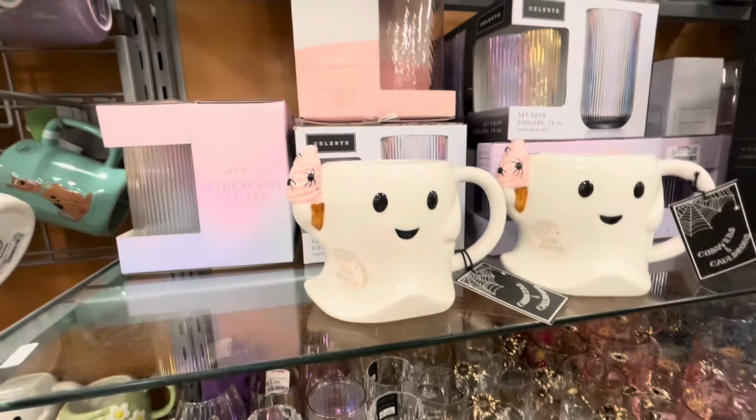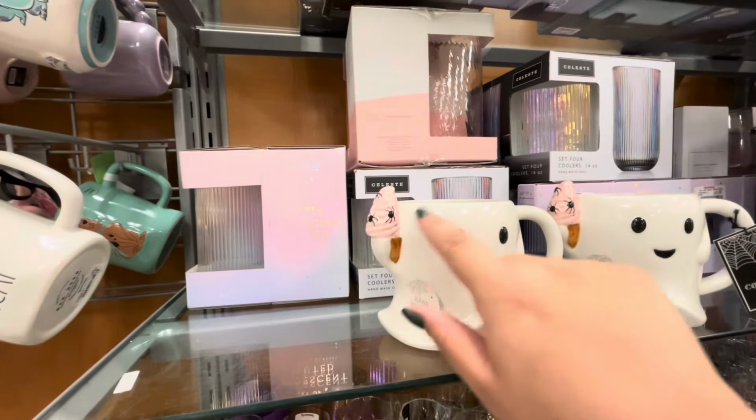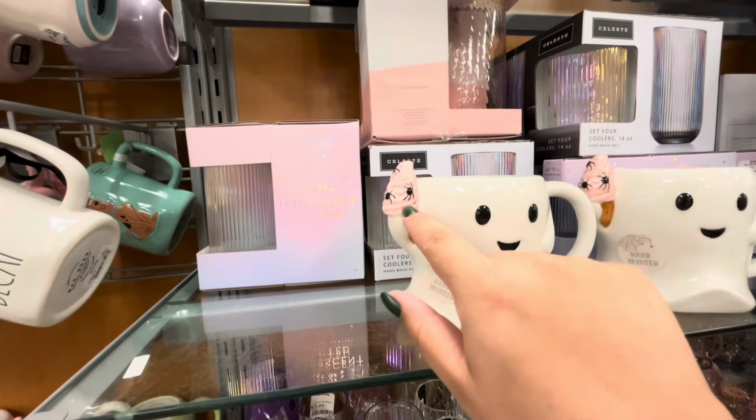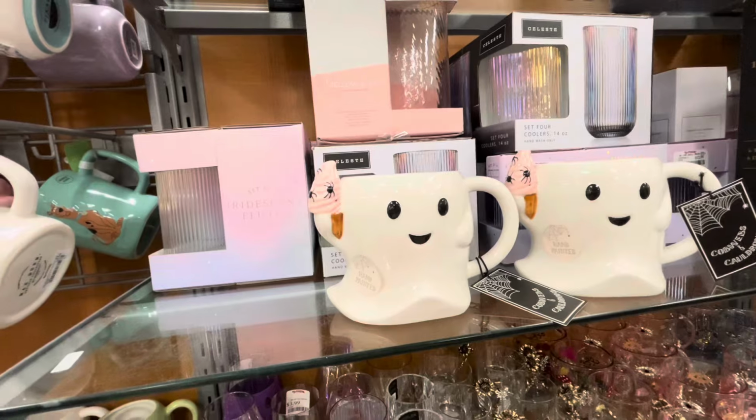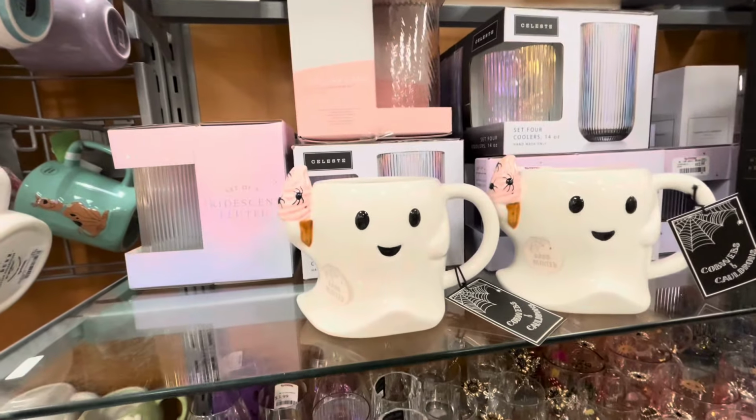Gosh, I really, really want it. Because of that ice cream. Don't know though, like if I paint it, is it gonna look bad? I need like a super glossy finish. I might have to pass, but he's adorable.